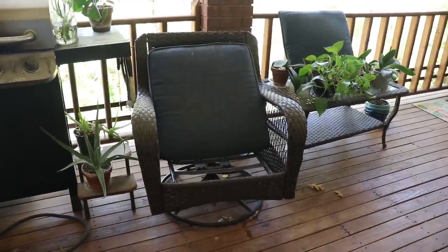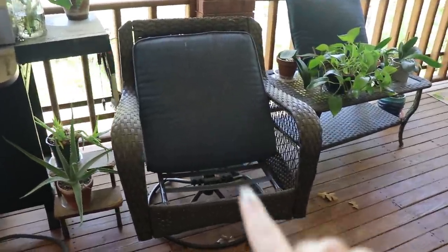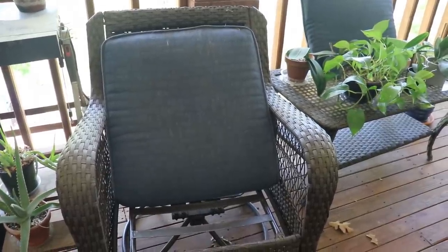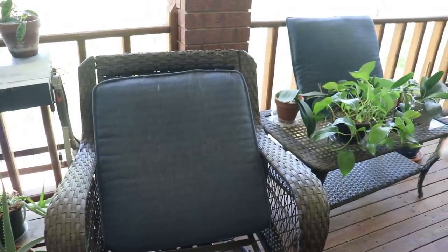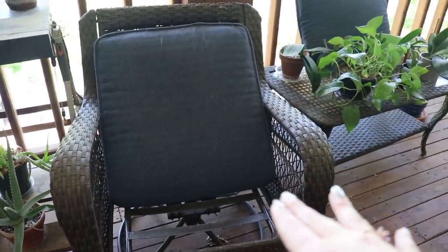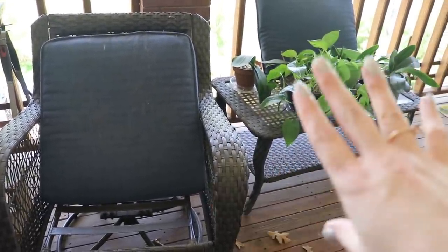Then you can see that the cushions on my chair have been flipped up because I'm working on cleaning these. They were covered in pollen because we don't have any kind of furniture covers out here. So I hosed it down with the soap and the water, and then I leaned it back to dry. But this is the only chair that I got done yesterday. That's it. And then I was pooped out.